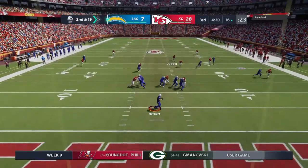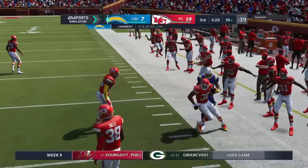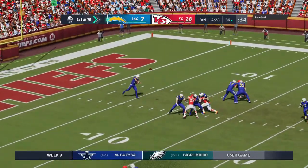On second down, here's Herbert. That's into the hands of Eckler, and he takes us beyond the 35 before going out of bounds. That one, a gain of 20 and a first down.